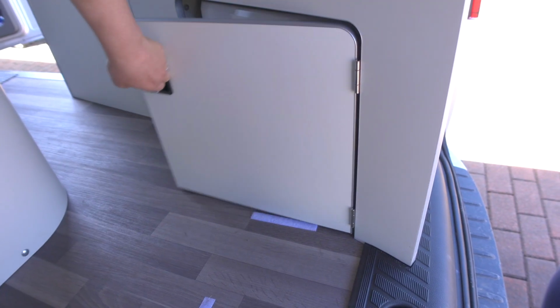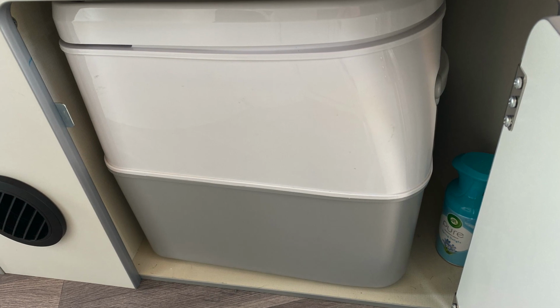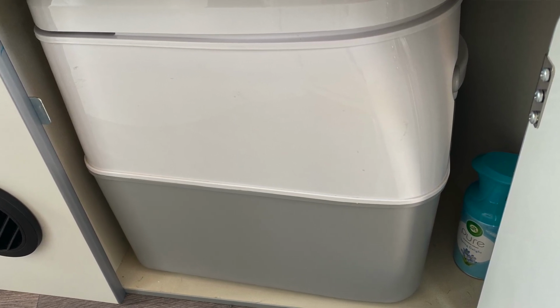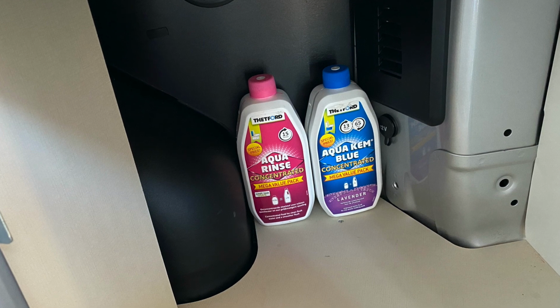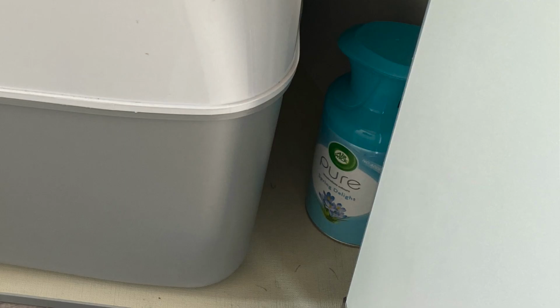So in this cupboard is our toilet. During the summer months, we do keep it in use mode throughout the week, because with after school trips as well as trips away, we're in a bit of routine sorting that out. At the back there's some storage for some small amounts of toilet chemicals if you need them, and then we've got a small air freshener in there as well.